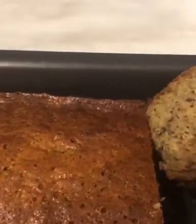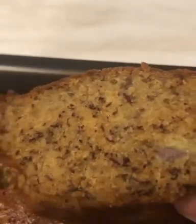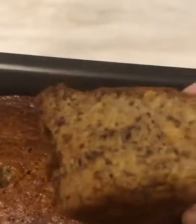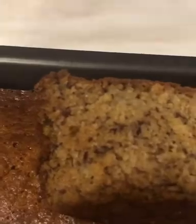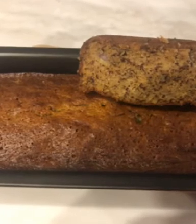See, look guys, looks yummy, right? Oh, so yummy. Grandpa loved this banana bread so much. That's why I baked it for him for his birthday.